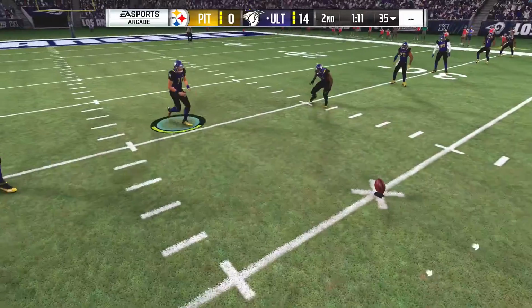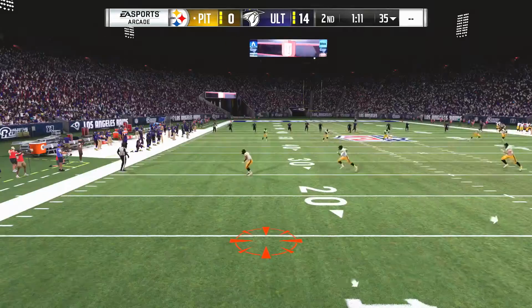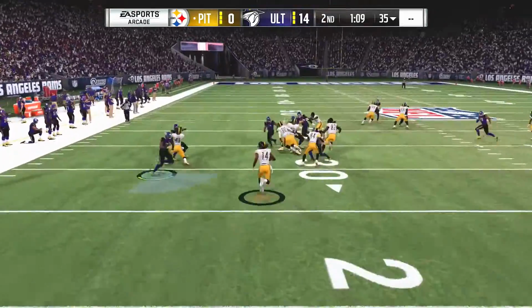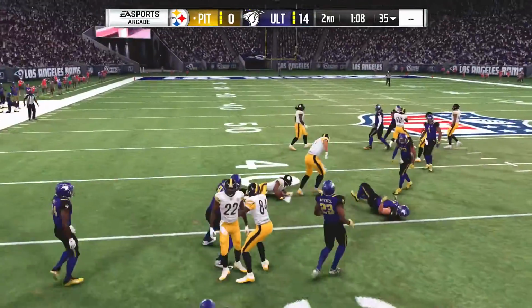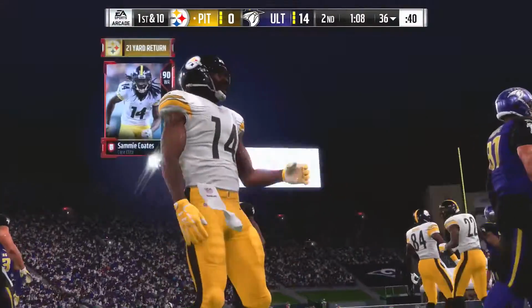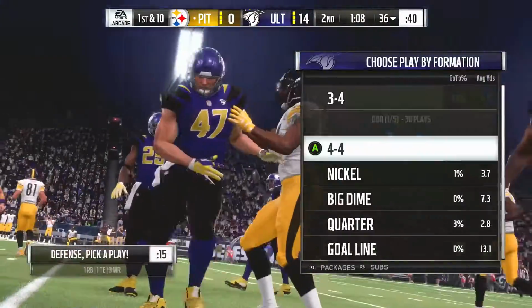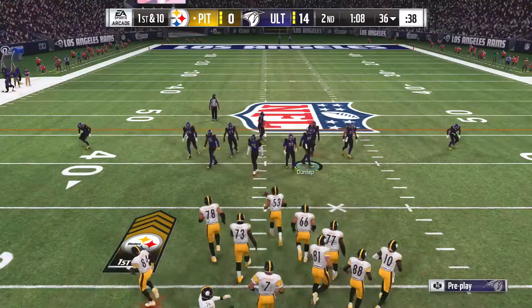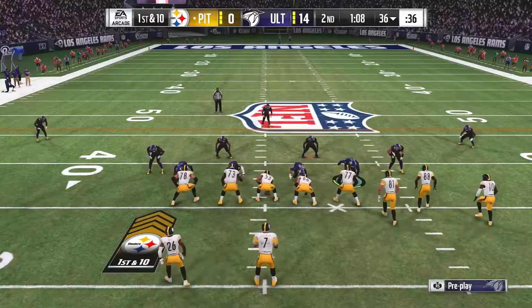Set now to kick this one away, and off it goes. Sammy Coates now to return it. And a good return. He's across the 35-yard line, right around the 36. The Steelers offense now, they get ready to head back on the field. And on the first drive, 3 and out.